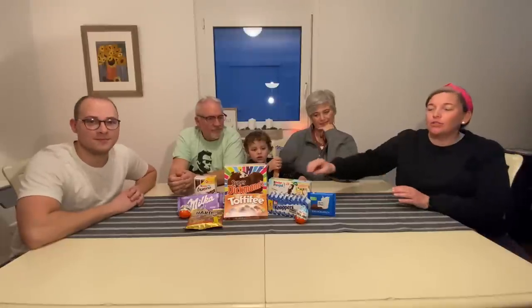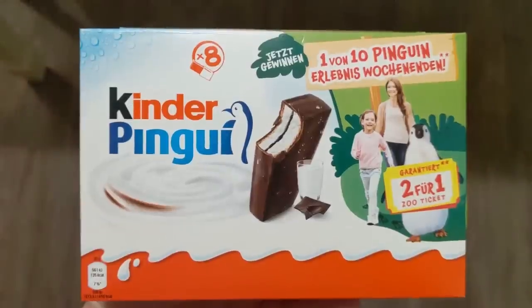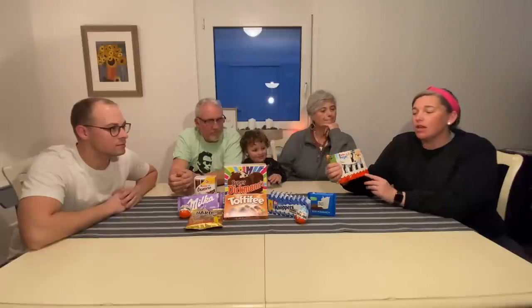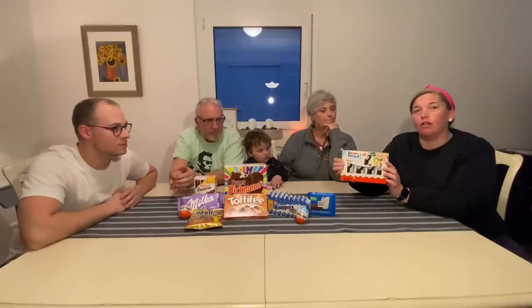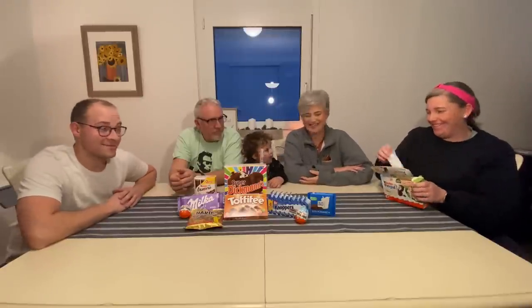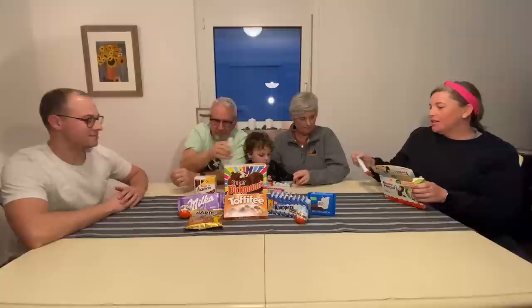Okay, next we're going to try these Kinder Pingui, is what I think they're called. And I do think these are a little more like ice cream with chocolate shell on the outside because of the picture. And I might or might not have already had this. I haven't. No, but Griffin and me have. Take one and pass it down, okay? Do you want to share it again?